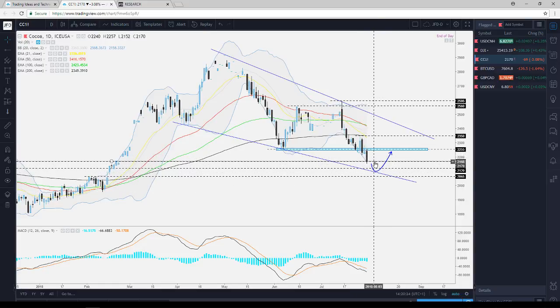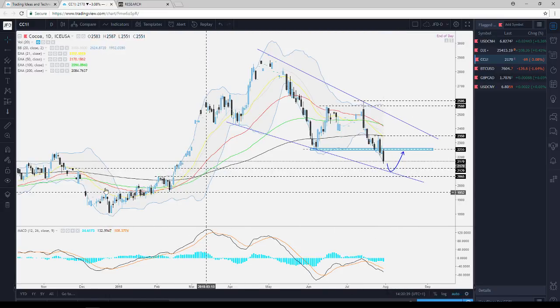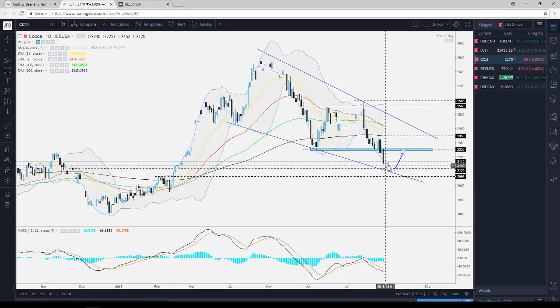You can see that it found its nice support at around the 2170 mark, but if that gets broken again, this is opening the path towards the 2120 level. Keep an eye on that one. This also proved to be a very nice area of support in the past, and it also acted as a nice area of resistance last year around the end of November. Slightly below that we do have the so-called lower side of the wedge.